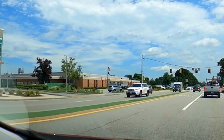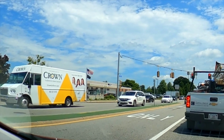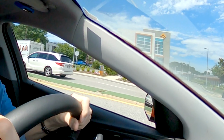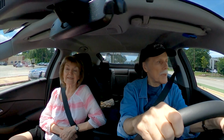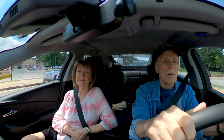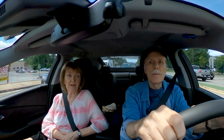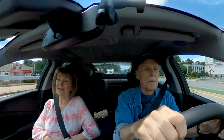There's the post office. We got applications to vote by mail. So we're going to send them in and we'll be able to vote by mail for both the primary and the election in November. It says all elections, so if there are more, we can vote in all of them.